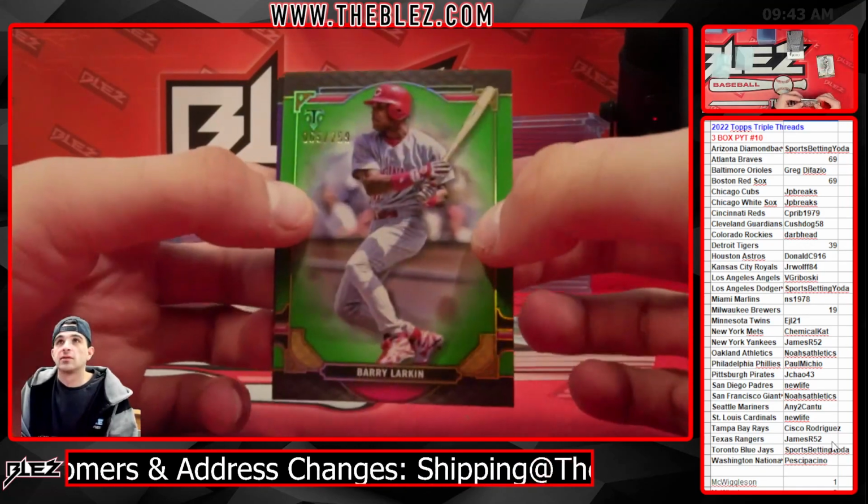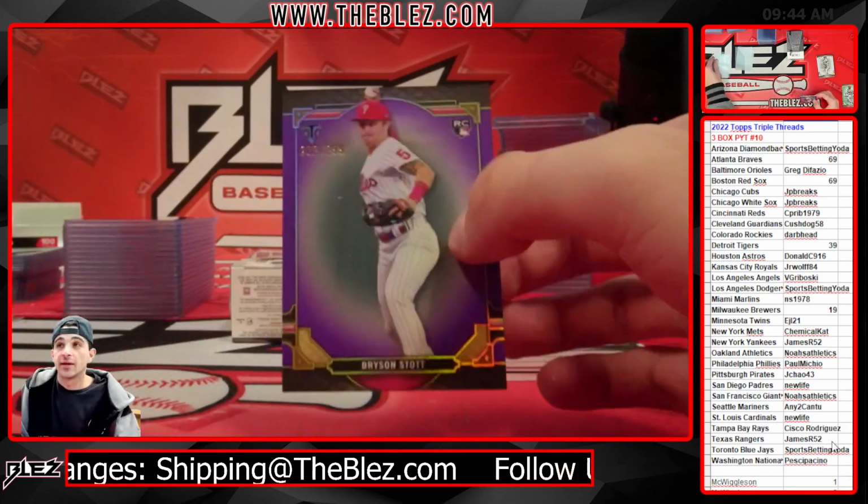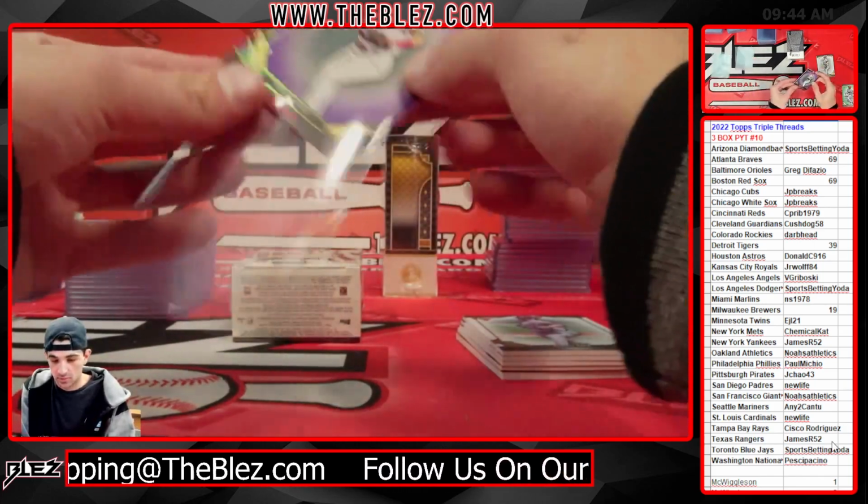Barry Larkin to 259. Oh, nice. There you go. And Stott to 299. Another rookie purple.